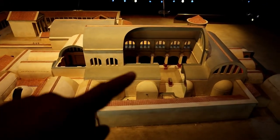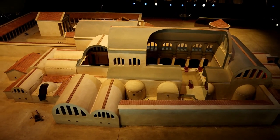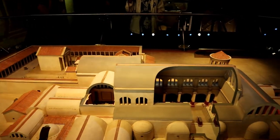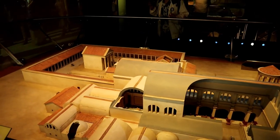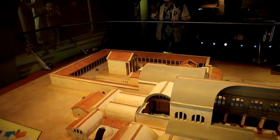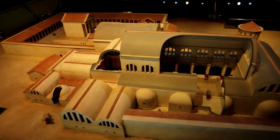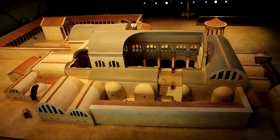So this is the bathhouse. The main stream was over there. Over there was a temple, the temple of Sulis Minerva, they call it. All this complex here was bigger than a football pitch.